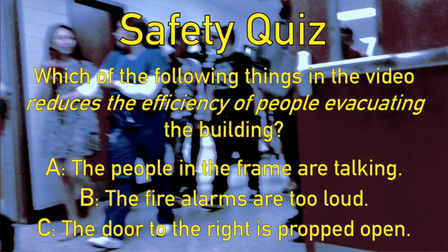Okay, so the question was, which of the following things in the video reduces the efficiency of people evacuating the building? The answer choices were A, people in the frame are talking, B, the fire alarms are too loud, or C, the door to the right is propped open.